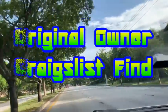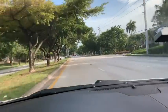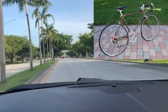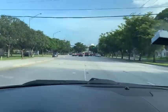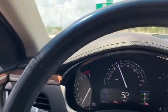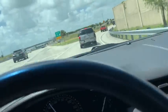Boca Raton. I saw a Craigslist ad for a 1972 Sierra Brown Continental, original owner. So I think I want to go get it. Let's go ahead and take a road trip. Should be there in a few minutes, going to Boca Raton. So about 40 minutes from where I'm at. So go ahead and go grab that bike.